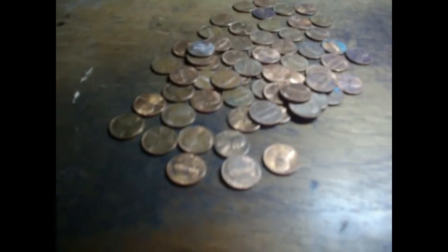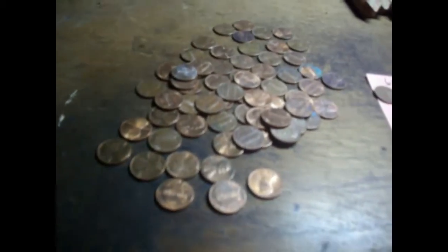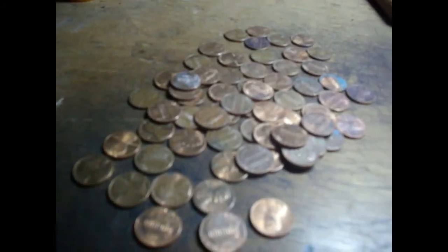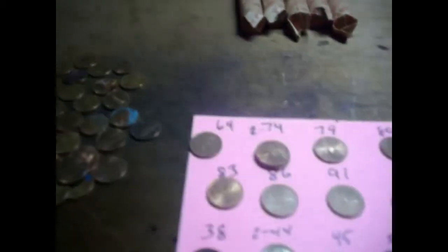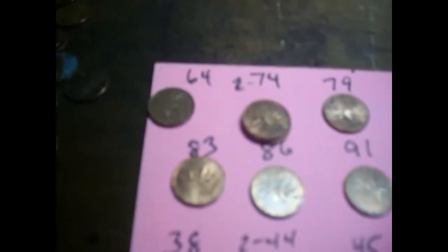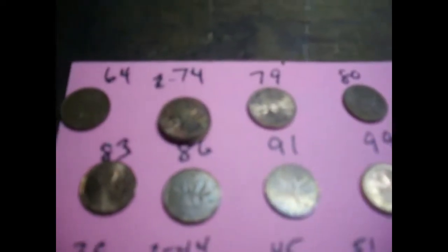Going for small dates, large dates, and P&D version. Of course, I don't expect to find a copper small date. Anyways, there's no sense in even looking for it, but it's worth a shot. And then Canadians, like I did the last time, there's a couple nice ones, but not as good as the last batch.